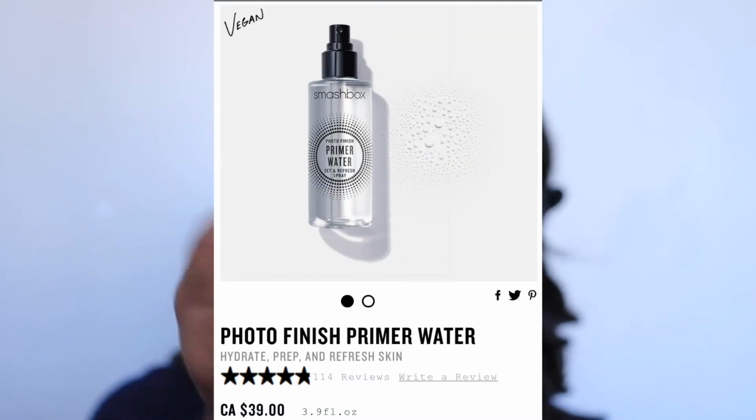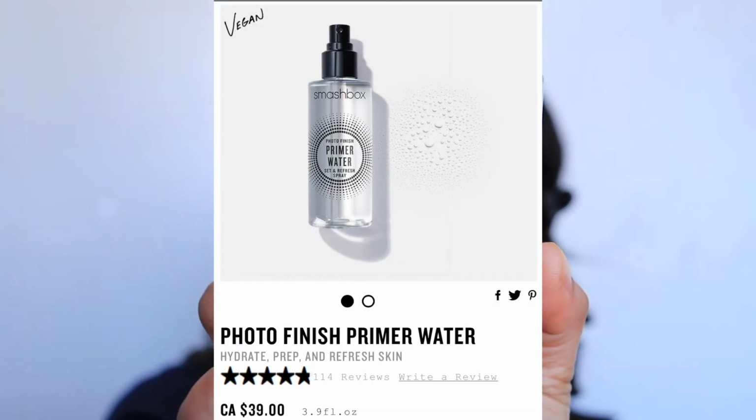And last but not least, our setting spray, the Smashbox Photo Finish Primer Water Set and Refresh Spray. I love this setting spray. I loved it for years.